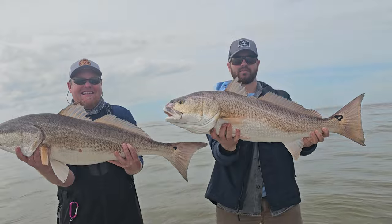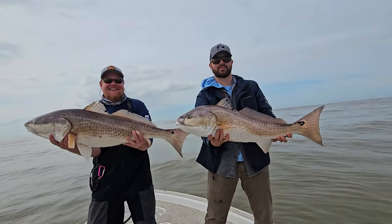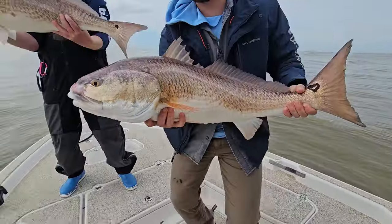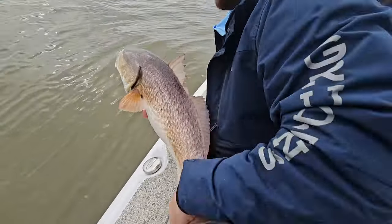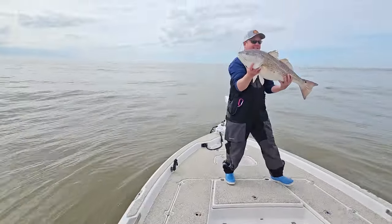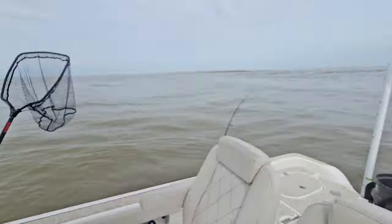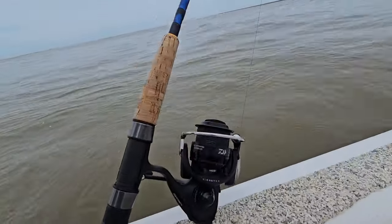Heck yeah. Look at that. Beautiful redfish. Doubled up on big guys. Alright. Swap out real quick. Look how the colors on that thing. They are beautiful. You want a picture with this one? Yeah, let me take it. That's my first bull red. I'll take a picture. Wait! Oh, triple! Get that rod!